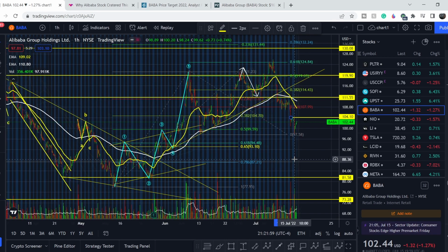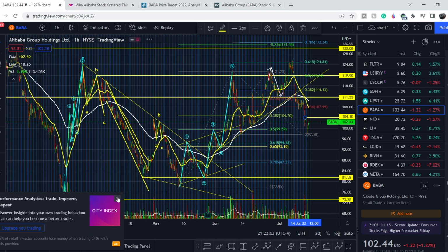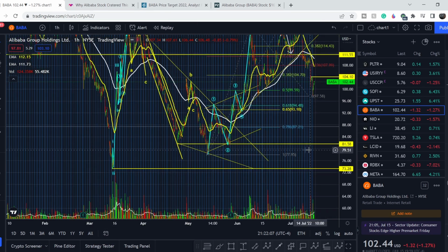This means I have to say that probably the lowest point right here, and even let me show you right here, the lowest point, the all-time low, might be the bottom of the price action for Alibaba, and definitely this might be the beginning of a new uptrend.